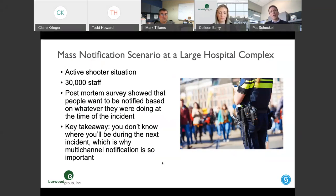And they responded and said, I want to be notified on the overhead speaker if I'm in the skyway between two buildings. If I'm at my desk, I want a desktop pop-up to come in front of my windows and alert me so that it draws my attention to it. And if they were off campus, they said, send me a text message. Well, of course, you don't know where you're going to be the next time something like that happens. You don't know what time of day these things are going to happen. They're not scheduled, of course. And so it really just underscores that need to have multiple layers of notification.